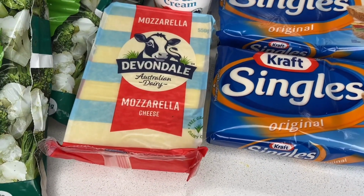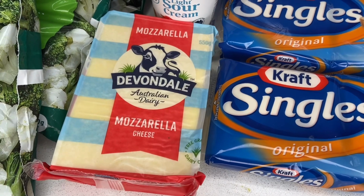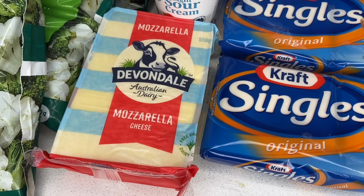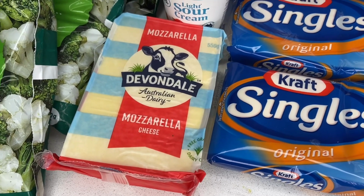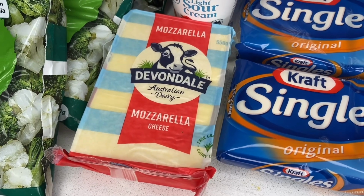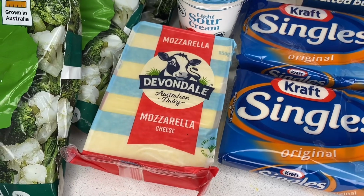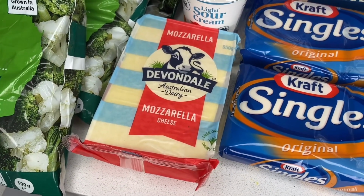I also went ahead and got a block of mozzarella cheese. So this is for some of the freezer meal prep that I'm going to be making next week, except this block is way too small, I think, for what I need it for. So I will probably have to go ahead and grab another block of cheese for that as well, which isn't a problem because, as I said earlier, I do need to go back and grab some meats anyway.